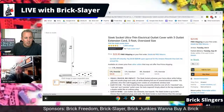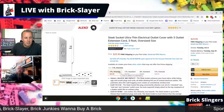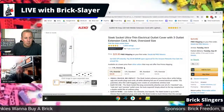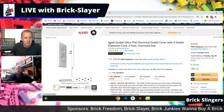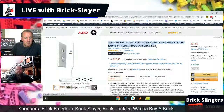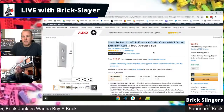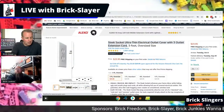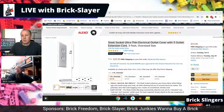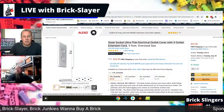Yeah, you can get a 3-foot or an 8-foot or 9-foot. And then they have the oversized plate, or they have the standard plate. So whichever you have in your room. But I'll put the description in the chat if you want to look that up at a later date. So I just thought that was pretty cool. I'll pass that along to you guys.